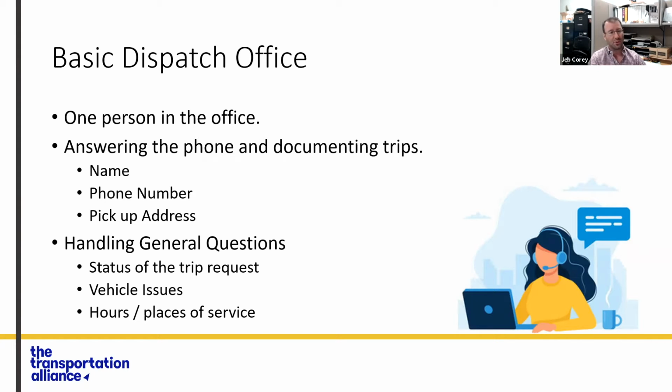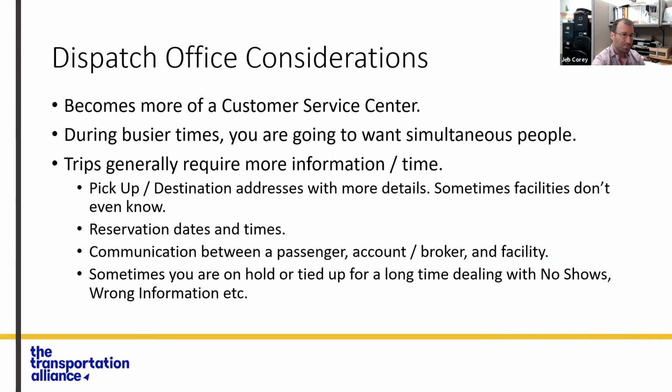And then you would handle some general questions, right? Like the status of the trip or vehicle issues, or somebody would call and just say, hey, are you open these hours, or do you go to these places? And so for smaller fleets on a basic level, that's pretty much what we did, and I assume many others are doing. So as you start moving into this other work, some things that you really want to consider are how that work is really going to affect these different offices.